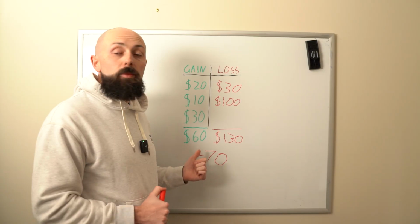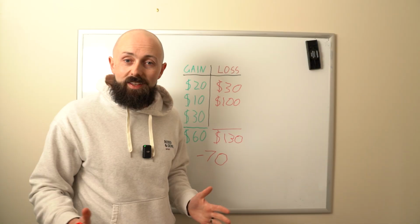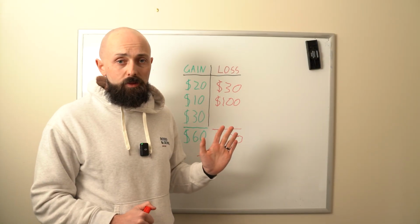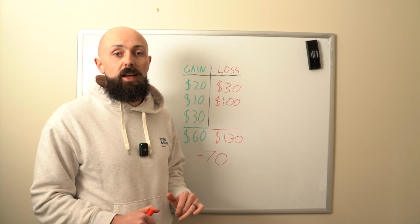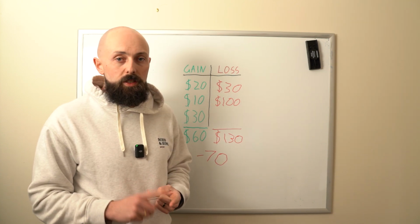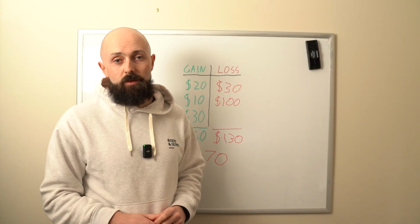Now, $60 doesn't sound like much in this example, but think of a bigger portfolio, maybe like your own. This could have been a $6,000 capital gain that we would have paid tax on. It could have been a $60,000 capital gain that we were going to pay tax on. Doing some basic tax loss harvesting means we can cancel out that gain and end up not only with the benefit of getting rid of those losers that we didn't want to keep anymore, but it cancelled out the gain we made from the winners.